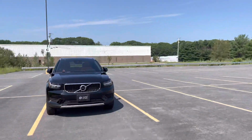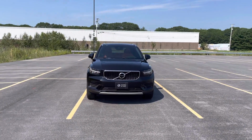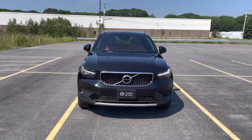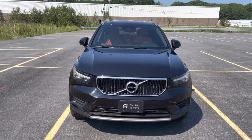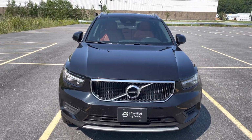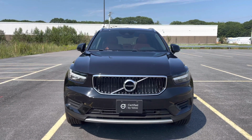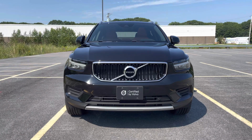Hey there, Heather here from Portland Volvo with a certified pre-owned 2019 Volvo XC40 T5 Momentum in Onyx Black Metallic with a super cool Oxide Red Leather Interior. This all-wheel drive compact SUV has less than 15,000 miles on it.